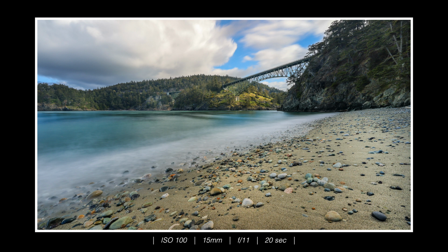We also had arrived at the beach fairly early too. Nobody had been on the beach at all that morning, so it was untracked sand, which was nice. So overall, I ended up liking this okay. It could be better. I think I would do some different things next time I'm there, but overall, not too bad.